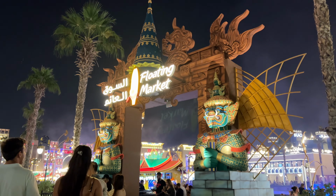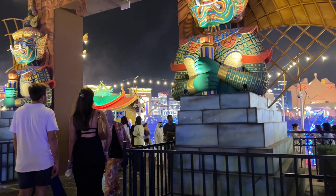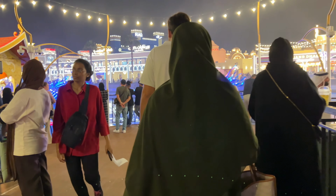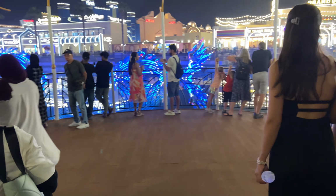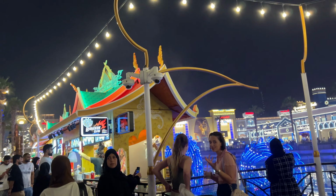This is the floating market section, which also has so much Asian food. We were full by this point though, otherwise I think I would have got food from here just because I really do love Asian food. They even have this dragon on the water, which I'm about to show you in a second. They have so many really nice photo opportunities and obviously so much food as well.